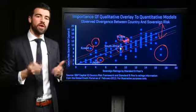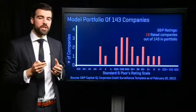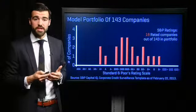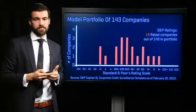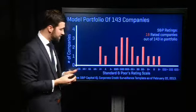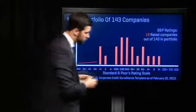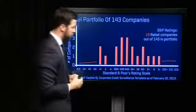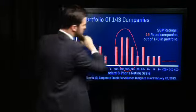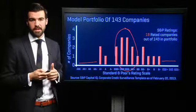We can now apply the credit model to our portfolio of 143 companies. But first, if we look at just the rated companies in our portfolio, of which there are 19 out of 143, we don't have a full picture. We still have 124 unrated companies with no assessment. So of these 19 companies, none of them are rated in the higher section of S&P ratings, and not many are down here either. But we see there is a major focus within the BBB, BBB negative, just above the investment grade section. Still, we have a huge gap in our portfolio where we don't have the analysis.